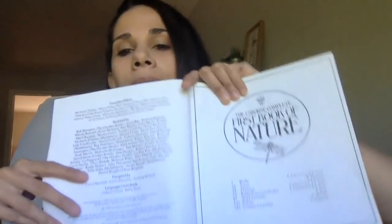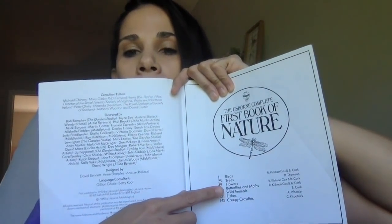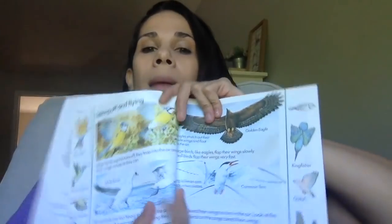Let me see if I can find the book for you guys. I have the book here. So here's the book for science that I was going to show you guys. It's called the Osborne Complete First Book of Nature. And really, you can use any encyclopedic type of nonfiction book, but I'm using this one right now, and it's going to be covering, let me show you. So it has birds, trees, flowers, butterflies and moths, wild animals, fishes, and creepy crawlies. And it has factual information about these things.